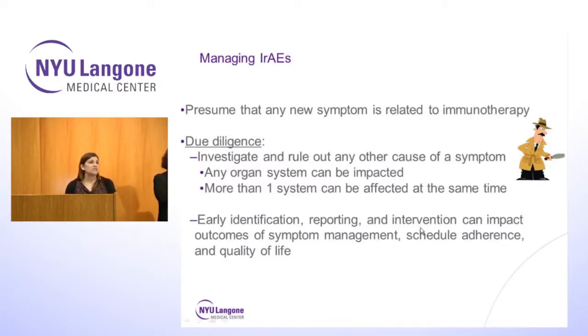So just like Dr. Pavlik said, our patients sometimes don't want to tell us they have these side effects because they're afraid we're going to stop treatment. And what we really try to reiterate to them is our goal is to keep you on treatment. So the sooner you tell us, the sooner we can intervene and manage the side effects so that we can continue to treat you.